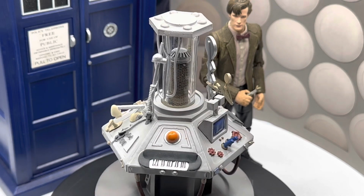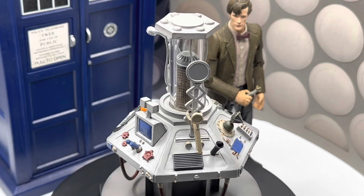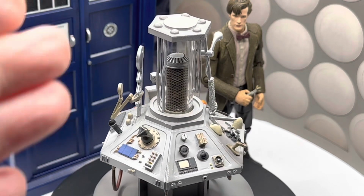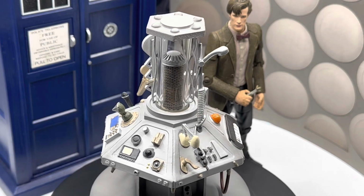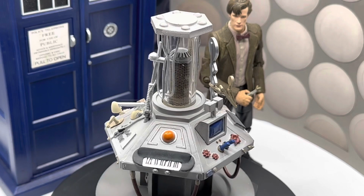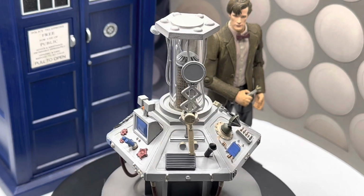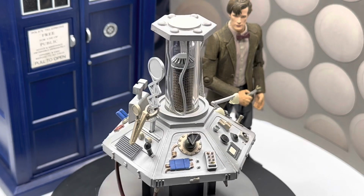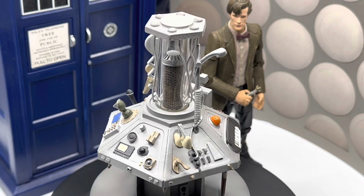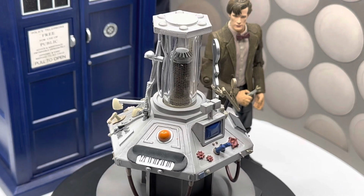But in the meantime, some of that stock does seem to be making its way to various outlets here in the UK. And one of those things, and this is something I was really convinced I wasn't ever going to see, was the 11th Doctor's junk console as it appeared in the episode The Doctor's Wife. So I'm very, very pleased to be able to bring you this video over the festive period, because certainly it was a Christmas present for myself, if nothing else.